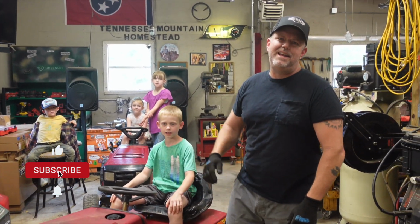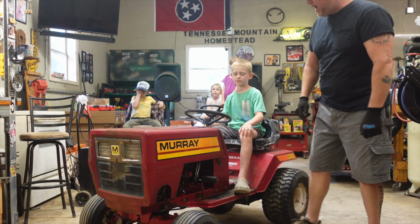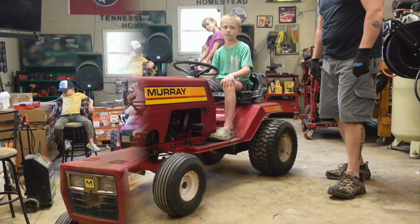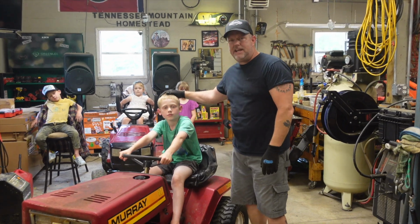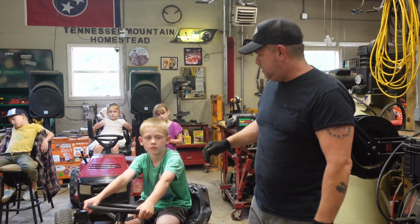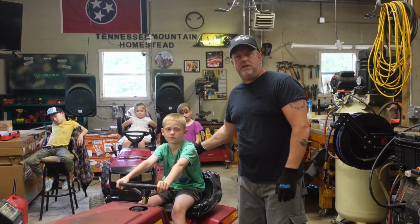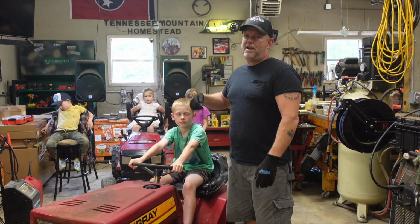Tennessee Mountain Homestead, and today we're out in the shop to showcase this 1982 Murray 1136 mower. Before we get too in-depth on this tractor, I'd like to say that today is Jase's 10th birthday. And the reason that we got this tractor is because Jase had expressed how he wanted to get his own tractor to get into the mudmower game like everyone else around here.